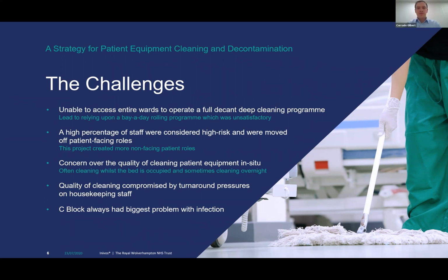Yeah, I think you're dead right, and you're definitely not the only trust. We work with over 120 organisations up and down the country, and there's only a small handful who've been able to maintain that whole ward deep clean and decontamination program. So you're definitely not alone in that. Another challenge you were facing was when we were in the thick of the COVID months, and we were looking for other roles around how we could reposition some staff into non-patient facing areas. Can you tell us a bit about that?